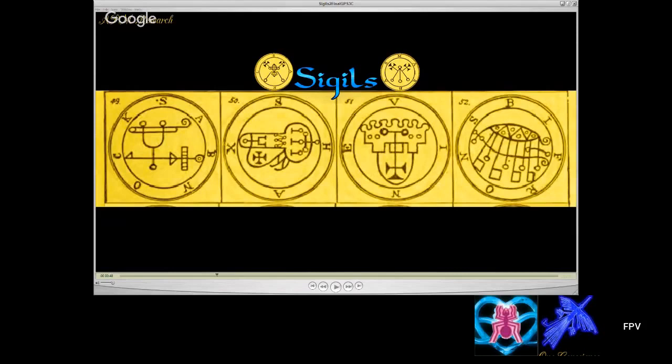You can see nature, and now you're looking at the cause of nature. This is what we're decoding, guys. These are the causes of most of nature's processes. Is it technology? 100%?